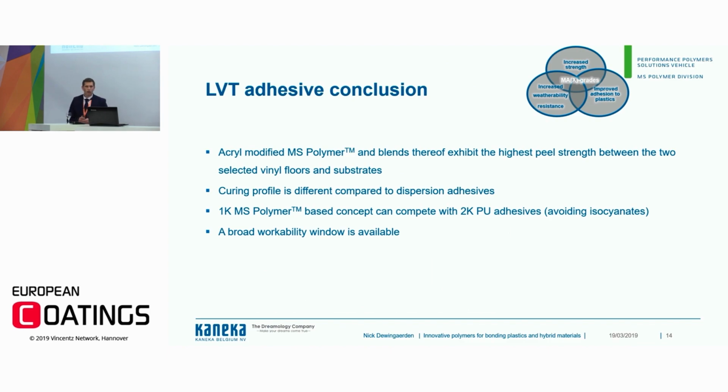To conclude this LVT benchmarking study, we have seen also that the curing profile with these MS-based adhesives is very tunable. So that means we have a very strict control of the open time. If we say we want 1 hour open time, it's very well managed by adding a certain catalyst at a certain level. With 2-component polyurethanes, it's sometimes more difficult because it's more dependent on the moisture level of the substrate floor, and the moisture level of the air.